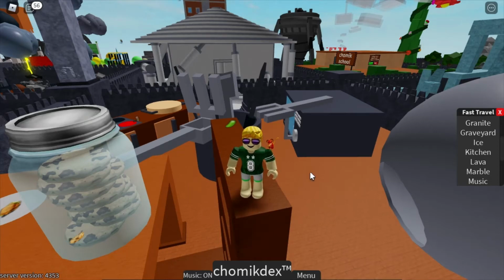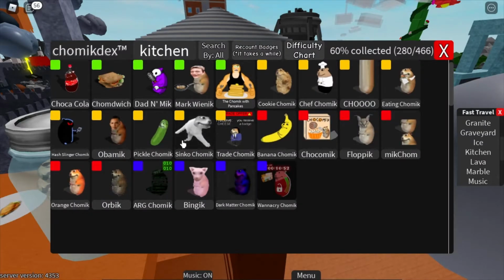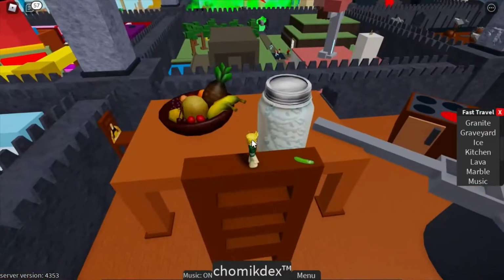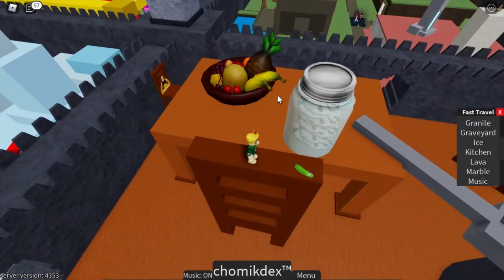Guys, in today's video I'm going to show you how to get all of these Chomiks in the kitchen area. I'm actually going to start off with these, which are probably the hardest. To get all of these, it's the pickle Chomik, the eating Chomik, and the cookie dough Chomik.